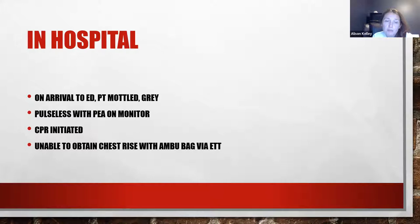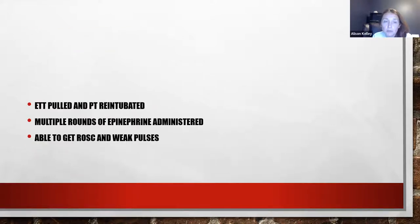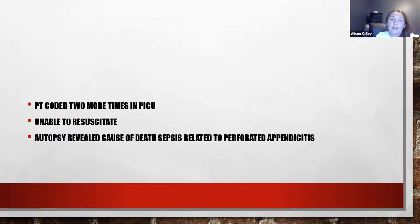We were unable to obtain chest rise with an AMBU bag via their ET tube. So that ET tube was pulled and one of our doctors reintubated. After multiple rounds of epinephrine, a lot of CPR, a lot of epinephrine, we were able to get ROSC and weak pulses. He coded two more times in the ICU, and unfortunately, after the second time, we were unable to resuscitate him. His autopsy revealed the cause of death was sepsis related to a perforated appendicitis.